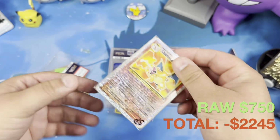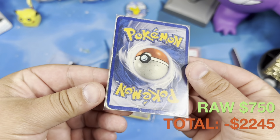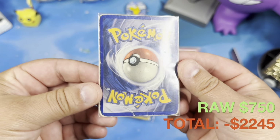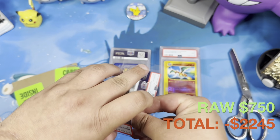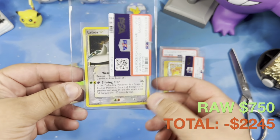It didn't come back as altered. I'm guessing that maybe because of this chunk being gone, maybe they just said it's too far gone to even be a 1. I don't know. We're going to send it back, though. PSA is going to get this card again, and we'll see if they give it a 1. But super glad that it was that Charizard and not one of the bigger cards.